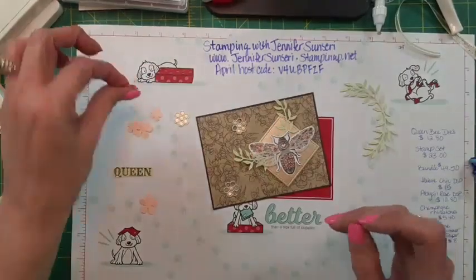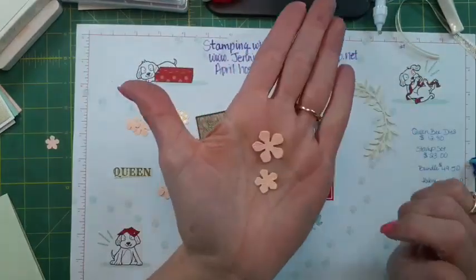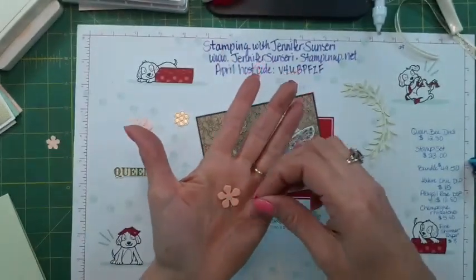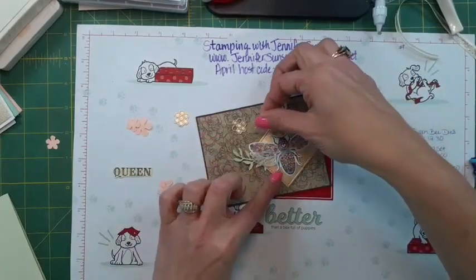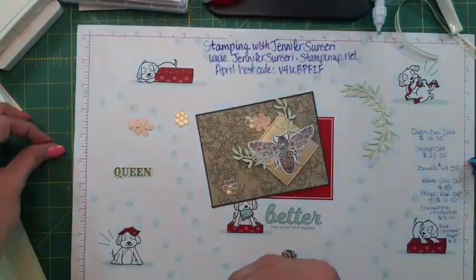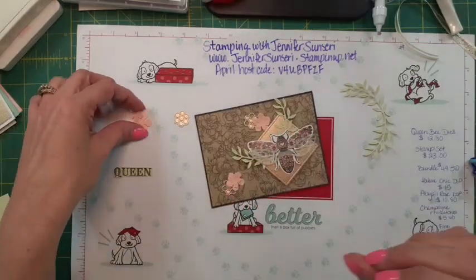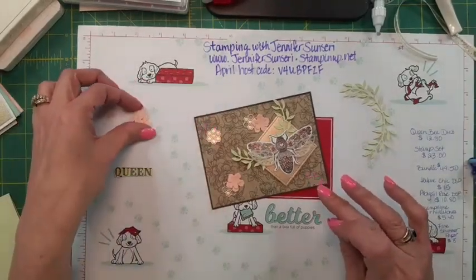All right. And then we have these flowers. And I actually cut, there's a small and a large, and you can see that there is embossing on them. I don't know if you guys can see the detail. Oh, there we go. There's some pretty embossing on that. And so I was kind of thinking of doubling these up. All right. And kind of just having them scattered around. Something like that. Isn't that pretty? I love the shimmer paper.